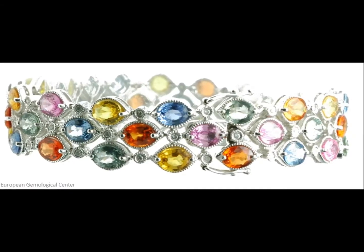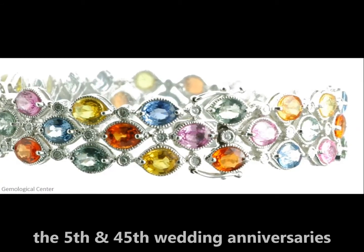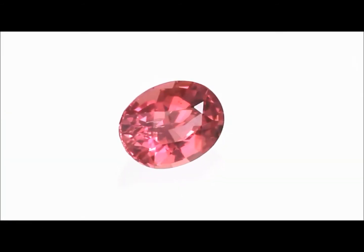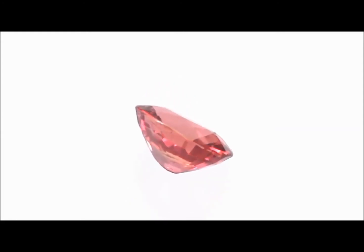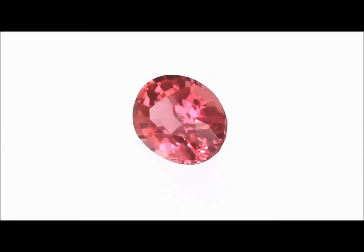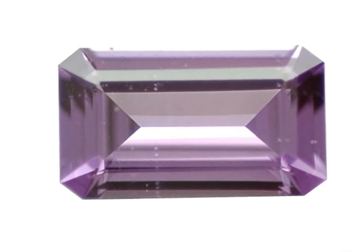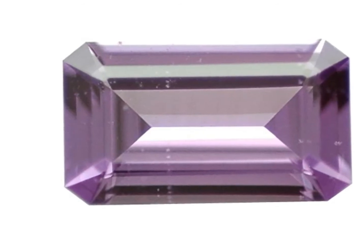Sapphire in all colors is the birthstone for the month of September, and the gemstone representing the 5th and the 45th wedding anniversaries. This Part 1 video presents fancy sapphires of pink, orange, brown, Padparadscha, purple and violet colors, as well as color change sapphires. Part 2 of this series presents fancy sapphires of yellow, green, white and black colors, as well as star sapphires. Blue sapphires are presented in another video, which can be found in our video library in Facebook or YouTube under Gemewizard.